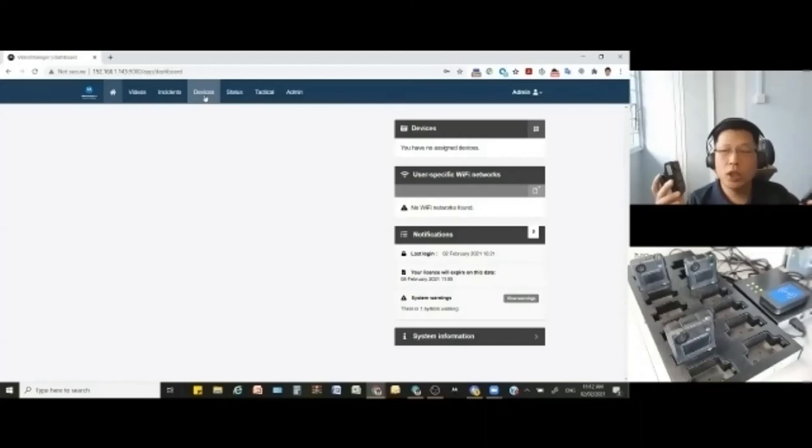All right, so one of the features I'm going to show you is called peer assisted recording. Most of the time, when FPS or security firms are going out on patrols, they will go out in pairs. So I'm going to press one of the body-worn cameras to start recording, using the big button in front. It will automatically trigger another VB400 camera to start recording as well.